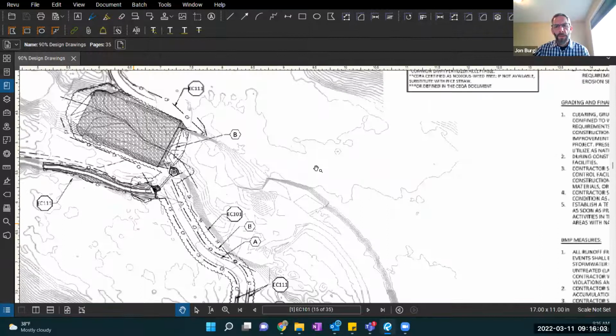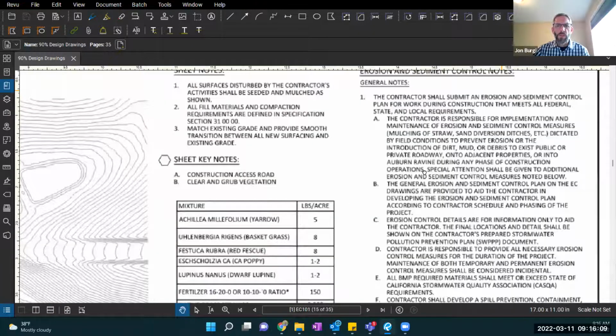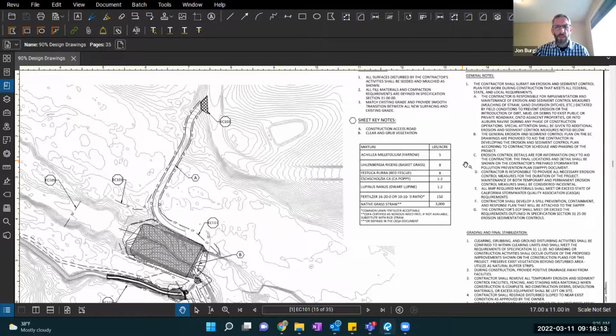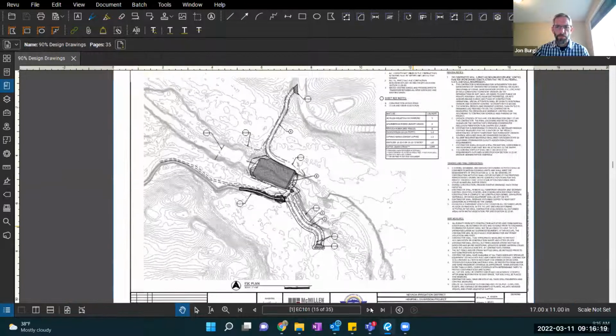areas. And then just a lot of words to let the contractor know what's expected of the erosion and sediment control, and the requirement for them to submit plans to us to approve of what that's going to look like, and make sure they're doing that correctly.